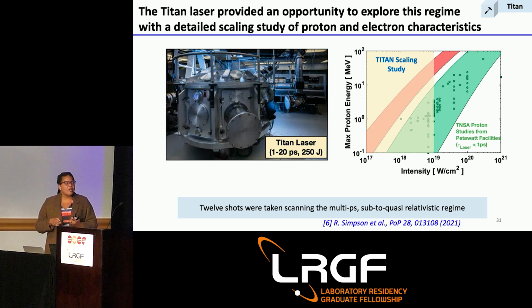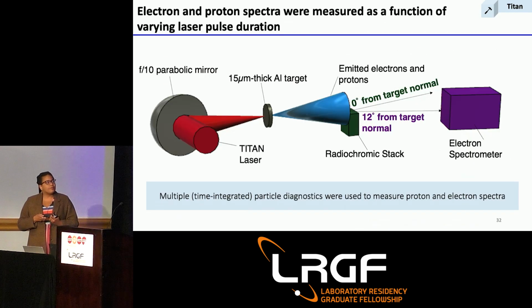So when I came to Livermore in 2019, this was kind of the central problem: we had this data from the NIF Arc that wasn't really following the scaling that we expected from all this previous data, because the NIF Arc is a strange kind of laser. So my task that summer was to go to the Titan laser facility, a smaller laser at Livermore. This is a picture of its target chamber. I did a detailed scaling study of different pulse durations and laser intensities, measuring the maximum proton energy to fill in this gap in data in the multi-picosecond regime.